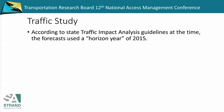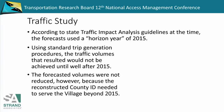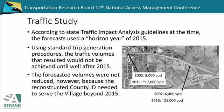So just a little bit about the traffic study that was done. There was the TIA that was done for the development, looking out to the horizon year of 2025. Standard trip generation procedures were also used and resulted in even higher volumes than what would be achieved in 2025. Nothing was adjusted though. The village really wanted to take into consideration all of this proposed development, and you could see they were shooting for these really massive traffic numbers that they weren't going to hit at 2025, and they knew that, but they wanted to make sure that they could plan for it well into the future.